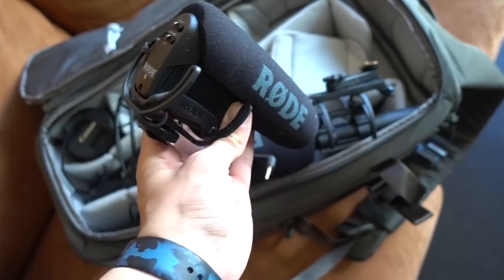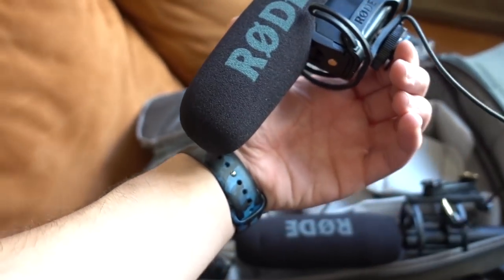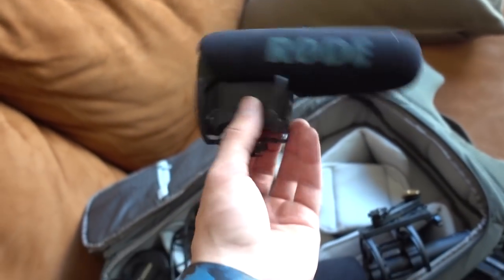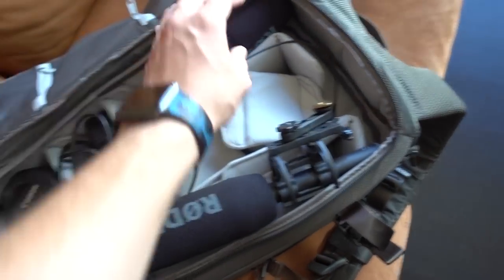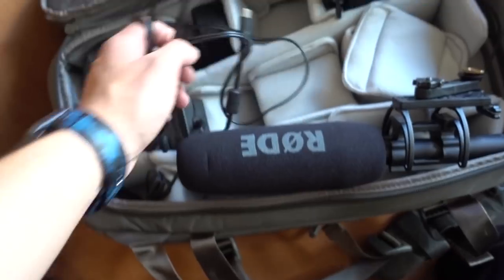And then we also have the Rode Video Microphone. This is the first microphone that we bought for the DSLR. It was good, it's expensive, it's kind of thick, I guess, and we don't like it that much. We don't think the quality is the best, so we stick to our Shure one that we have. So we don't use this, just backup in general.